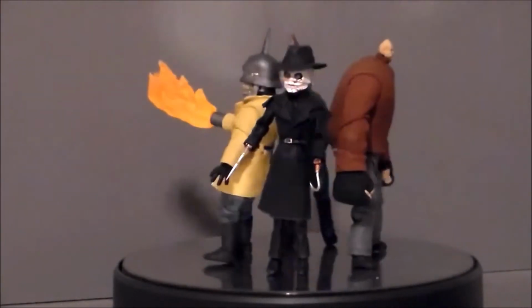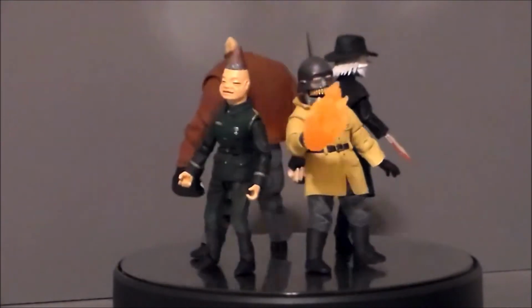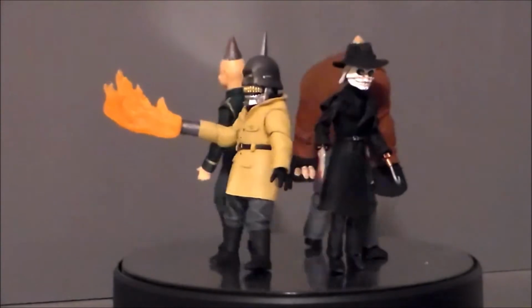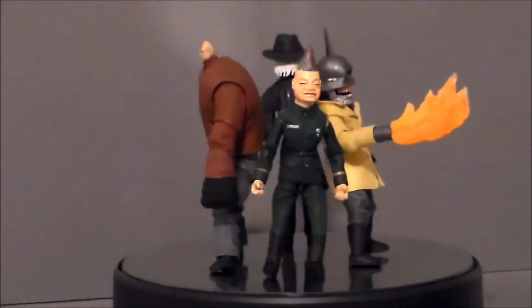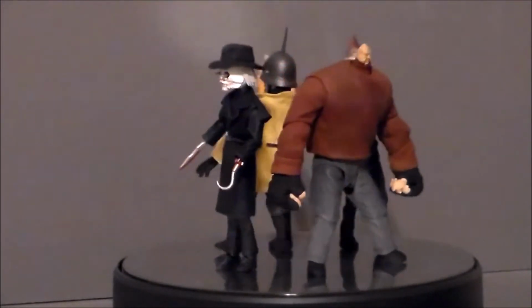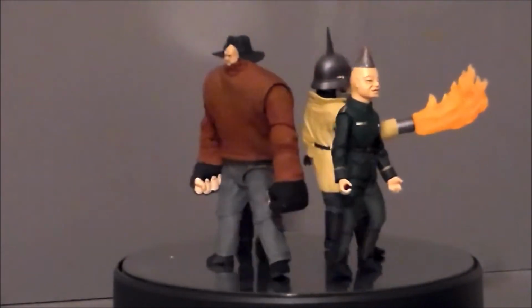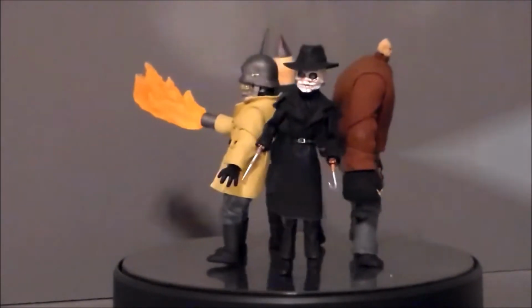So to see these figures from NECA be released, just fantastic. They're so tiny and small and have such great accessories that they are a joy for any horror movie fan of the 80s to have, and that's why they're in this list.